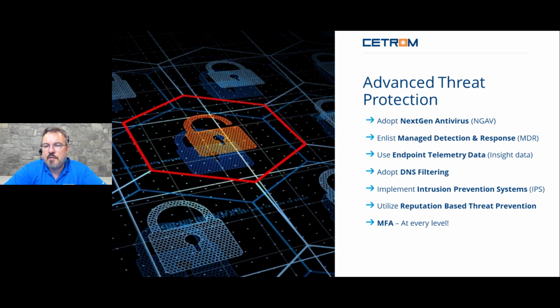Adopting and implementing an intrusion prevention system. This is usually on your firewall technologies. WatchGuard has a great product that we recommend that has software that will actually help mitigate and look for behavior that's trying to penetrate your network. Utilize reputation-based threat prevention. These are also usually on firewall technologies that will help mitigate the risk. And MFA. We're going to talk about that a couple more times because MFA is by far also, on top of adopting an NGAV, a key measure. MFA really puts a barrier between somebody using your credentials without your knowledge and getting into critical systems.